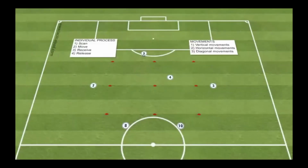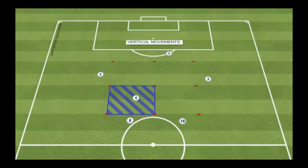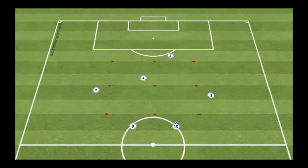In this practice, the midfielder looks to receive the ball inside one of the small squares and play to a different player on the outside. The player then follows the same process, working for 1 minute. Coaches, make sure you encourage the players to work through the individual process of scan, move, receive, and release with quality before looking to introduce the movements and the show and link combinations.